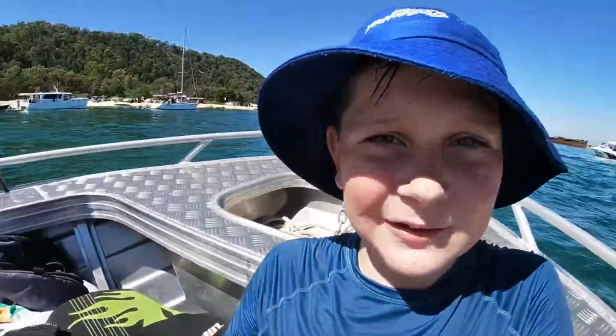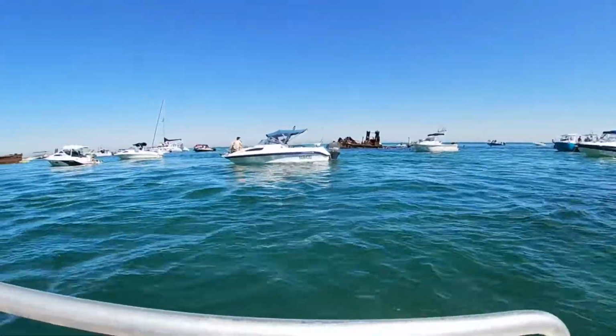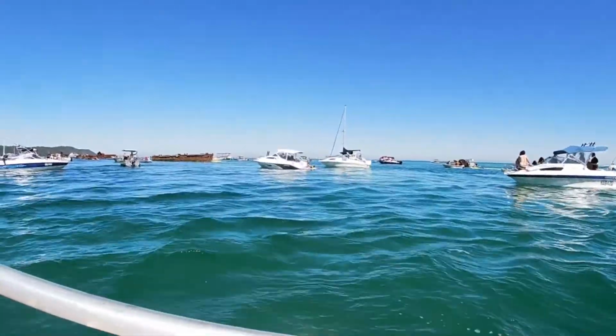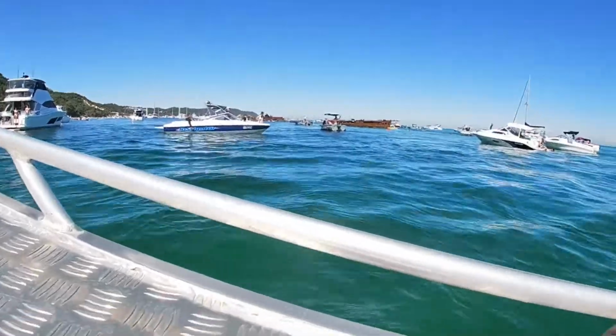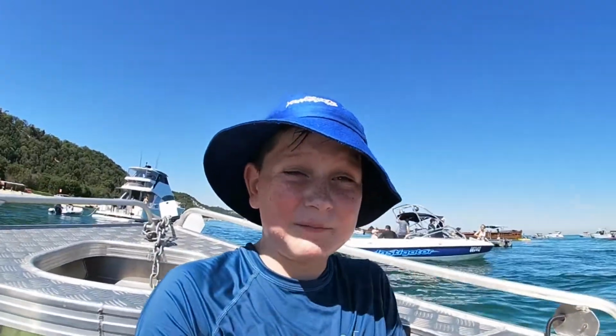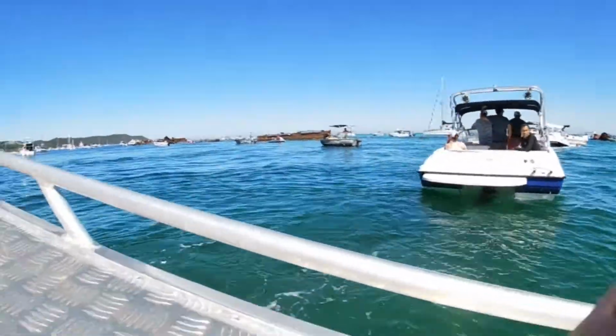Have a look at everyone enjoying this immaculate weather that Mother Nature has put up for us. Busier than a Kmart car park.